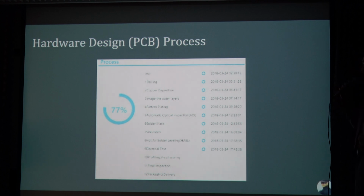So for the hardware design PCB process, the company that we used to customize the PCB board gave us a process overview on how the system was coming together. It actually looked like it was done in one day, but they let us know when the drilling was done, when copper deposition was done, pattern plating, solder mask, silk screen, until the package was ultimately delivered to us.